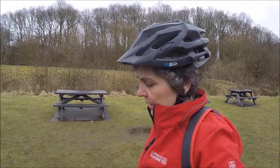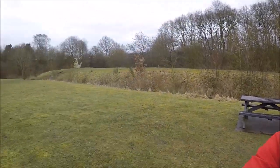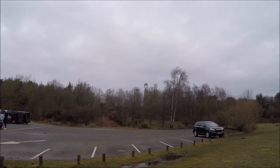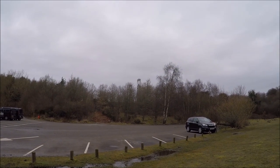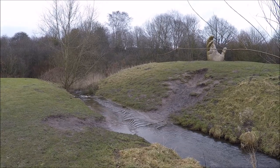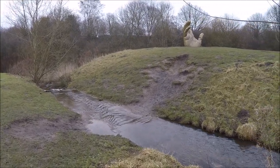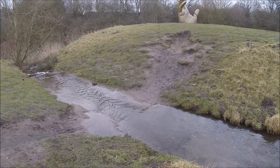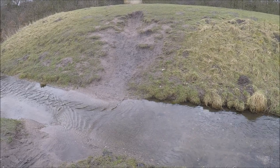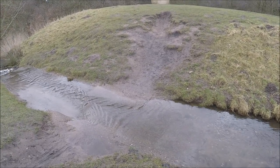Bottom car park. I'm just going to go and show you the headstocks if we can see them through the trees. This is the stream, and it's now called Vicar's Water. I don't know why it was called Vicar's Water. I'll have to research that.